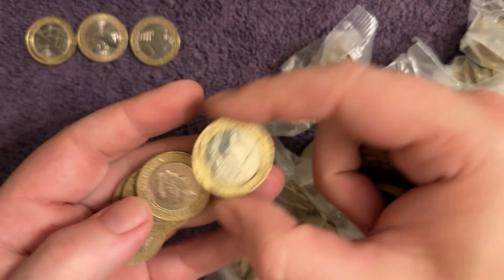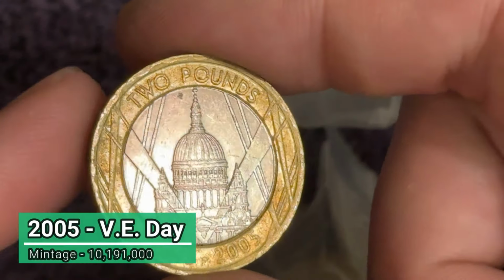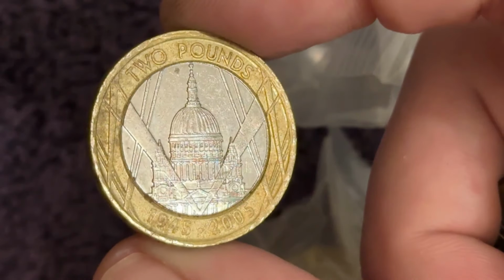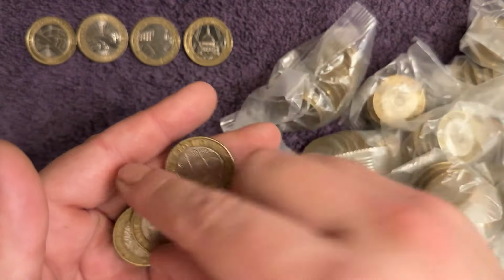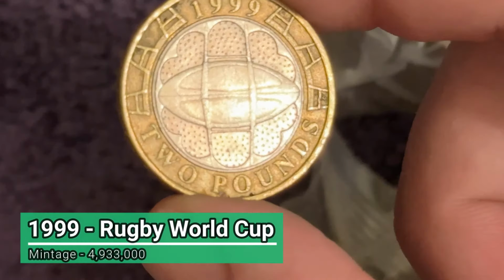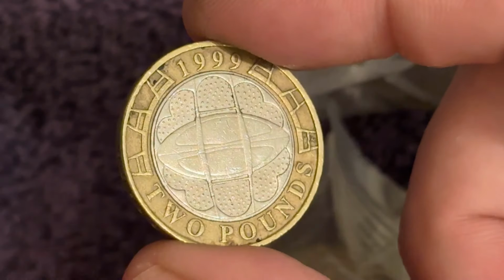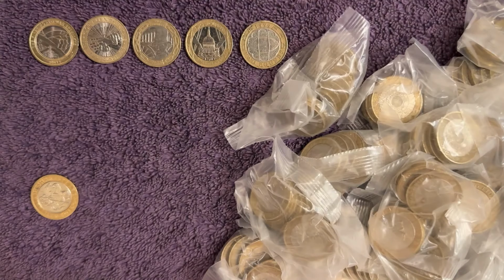There's something. Not very exciting, though. The highest minted commemorative £2 coin, the VE Day 60th year anniversary. Really, really common. No £2 hunt is complete without one of those. And then we've also got the first bimetallic commemorative £2 coin, 1999 Rugby World Cup. Again, though, pretty common. Back to the bank, that will go.